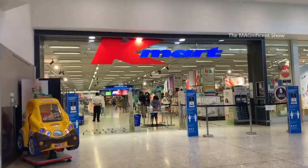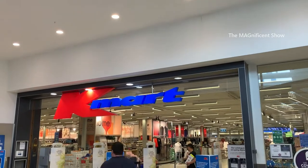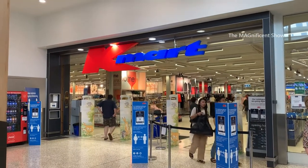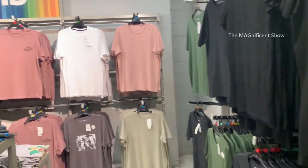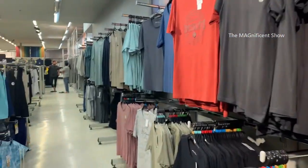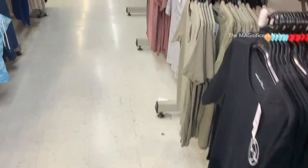Kmart is one of the famous clothes outlet in Australia, and I'm going to do a few shopping in Kmart. Kmart got different collection of t-shirts, sportswears, thongs, shorts and trousers. I'm just mentioning for the men, they got plenty for women too.